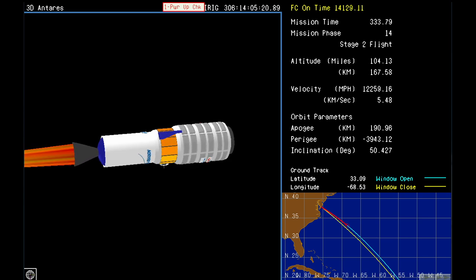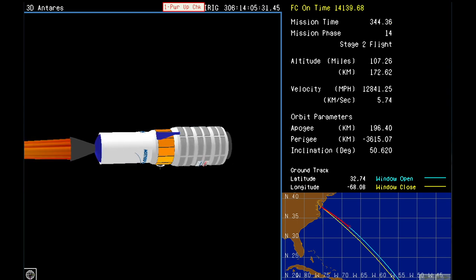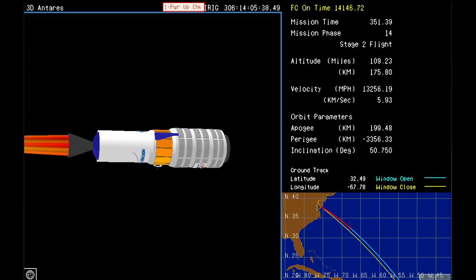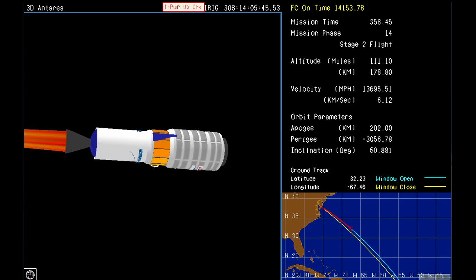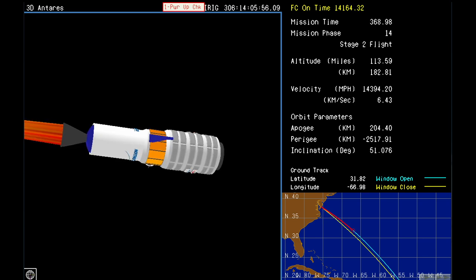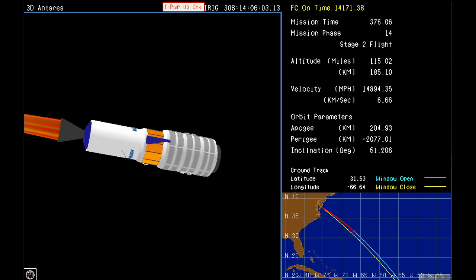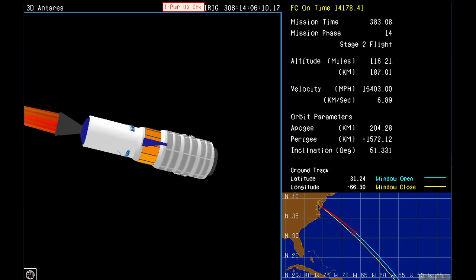Attitude nominal. We are nearing 1 minute to stage two burnout. DVC is nominal. Attitude nominal. Altitude 180 kilometers. Power subsystem nominal. Stage 2 burnout coming up in about 30 seconds. Cygnus velocity currently over 15,000 miles per hour.